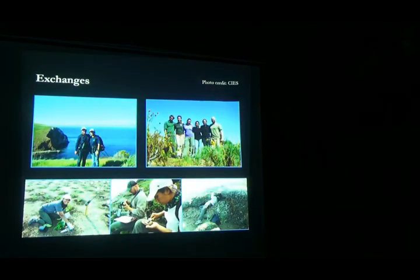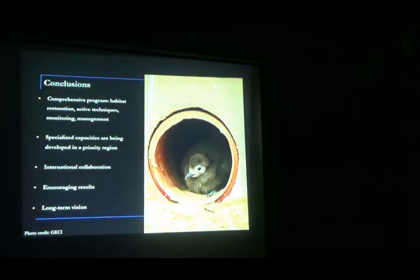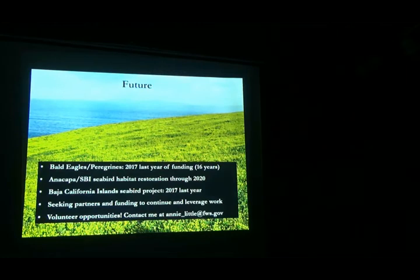We also do a lot of exchanges with the Mexican biologists because we are working on the same species. We try to really promote bilateral cooperation and learning from each other and our techniques. And here's a Cassin's auklet chick in that burrow that I was mentioning. It's been a really neat program in Mexico. We've developed a lot of trained biologists now that are committed to seabird restoration on those islands. We've promoted international collaboration. Our funding is ending this year, but hopefully it will continue into the future. So here's a glimpse of where we are for the Montrose program.